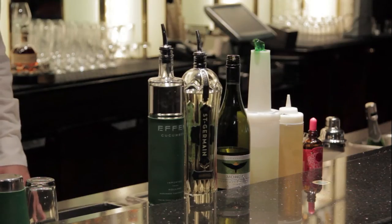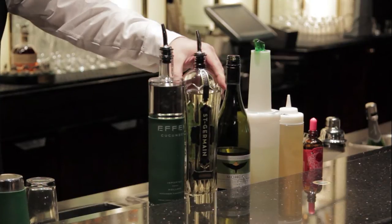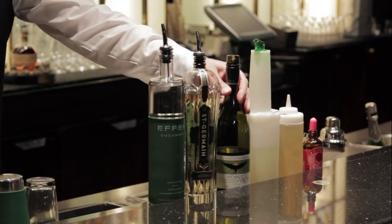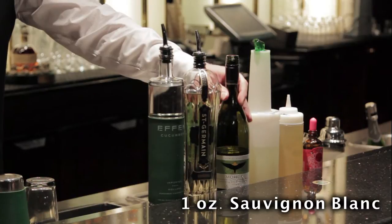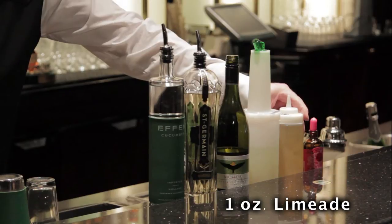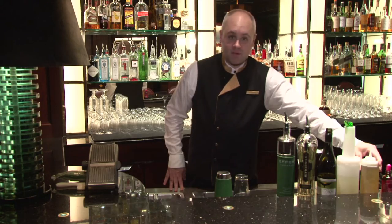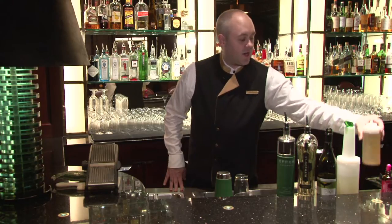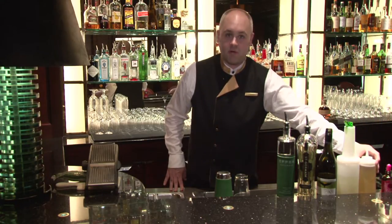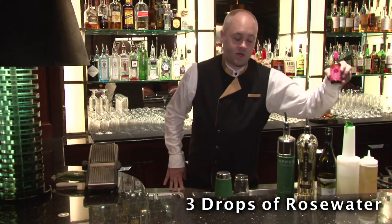For that cocktail, which is served in a martini glass, you'll need cucumber vodka, elderflower liqueur, a zesty New World Sauvignon Blanc, limeade, and our house-made minted rosemary syrup, which is simple syrup infused with some lemon zest, some rosemary, and fresh mint. We put it all together in a big old pot, let it steep for a couple days, and you strain it out, and you have yourself some minted rosemary syrup, and the topper, a couple drops of rose water.